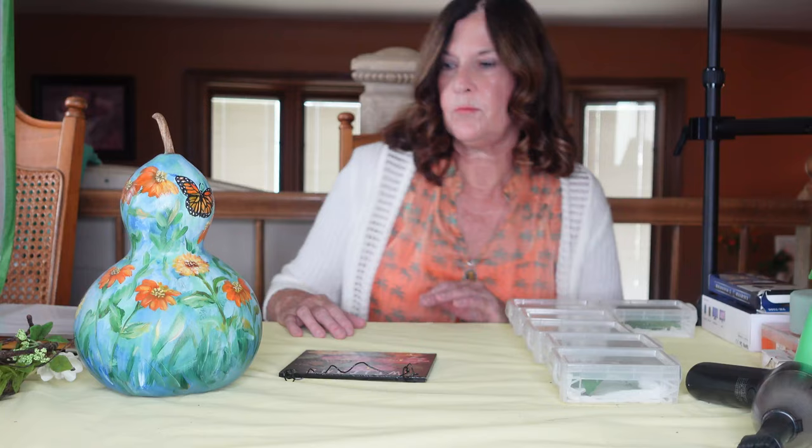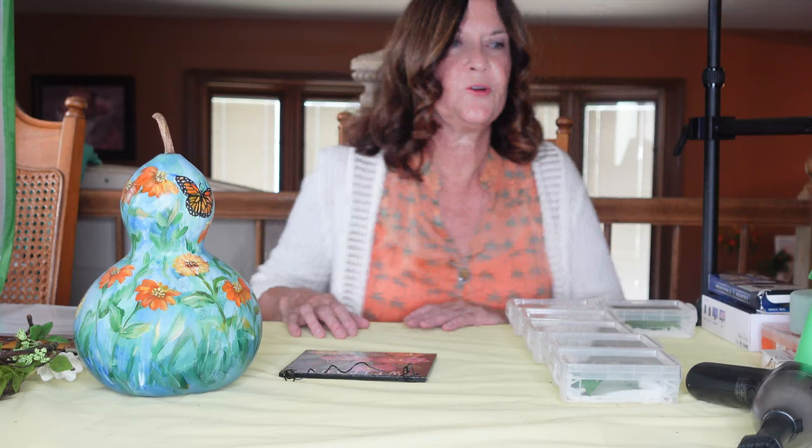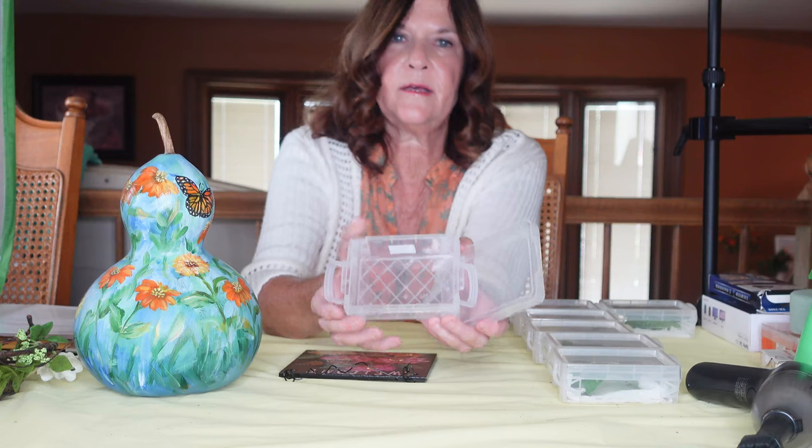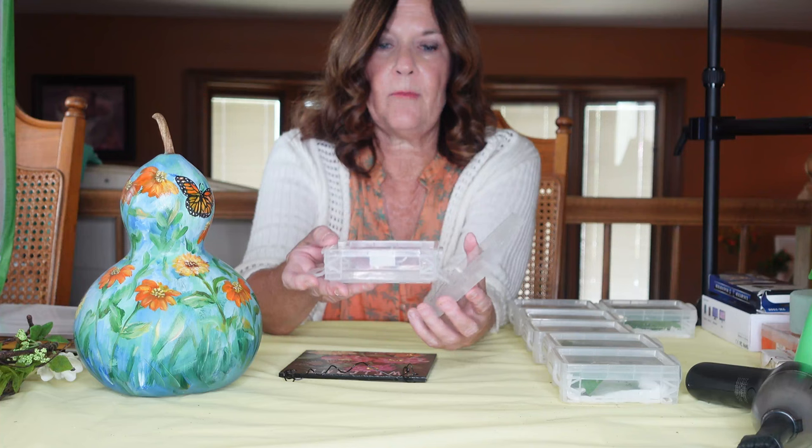Now I'll show you the supplies that you need in raising monarchs. Supplies that you're going to need to get started with raising monarchs. We have our plastic container that I put them in from egg to about instar 3, I would say.